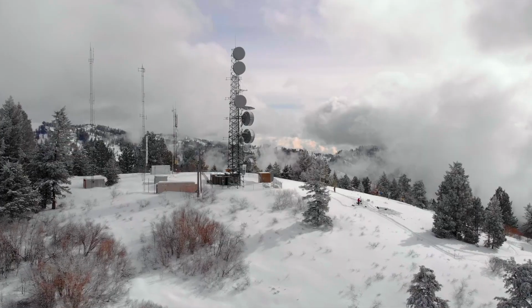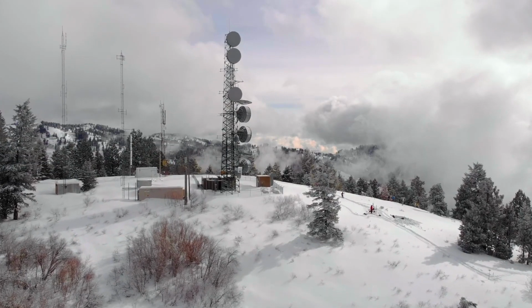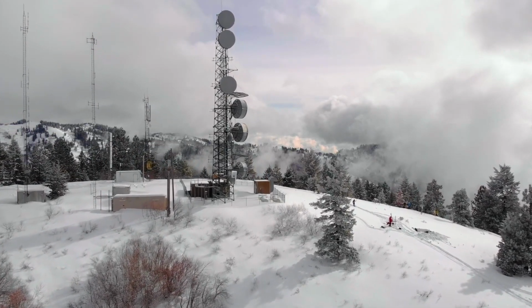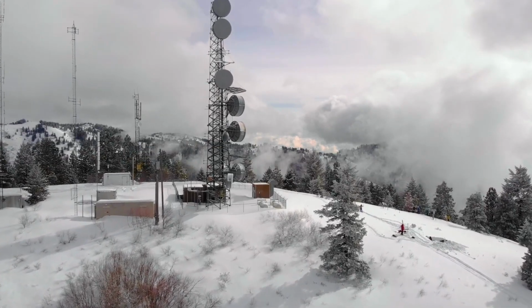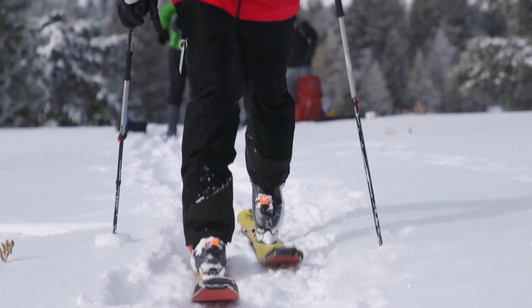One of our sites is in Idaho, is being led by Boise State University, and a number of graduate students are going out on a weekly basis to collect observations. I think one of the things that makes Boise State really unique in terms of snow research, one of the big ones is how accessible the mountains are. We're only 15 miles from the campus, and so we can get folks into the winter environment relatively easily.